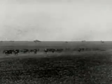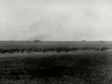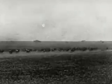The stampeding wildebeest raise clouds of giant hoppers, which have settled on the ground. The frantic animals must travel more than 50 miles through this insect storm before they can eat or drink again.